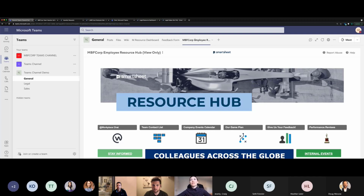And last but not least, we're going to talk about everybody's favorite subject, which is chatbots. So the nice thing that you can have here is we have the ability to use Teams chatbots and Smartsheet workflows through our bridge solution to allow for more direct interfacing with different teams, while you can take a lot of the pressure off of your groups.